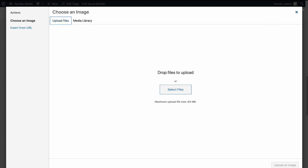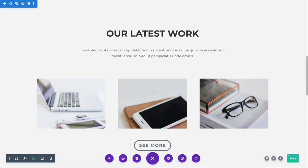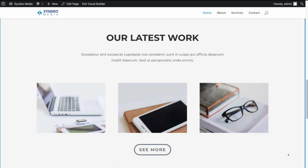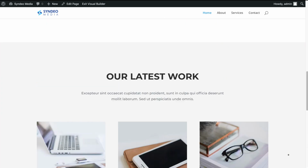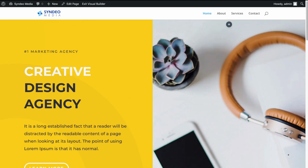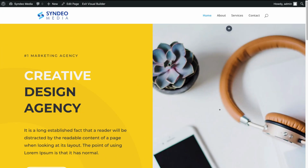But I'll leave that image as it is and click exit, and then the green tick, and I'll save this page again. So take the time to customize your website pages with Divi's pre-made templates and the visual builder. Now when you're happy with the changes you've made and you've clicked save, then you can navigate up to exit visual builder and view your website live on the internet.